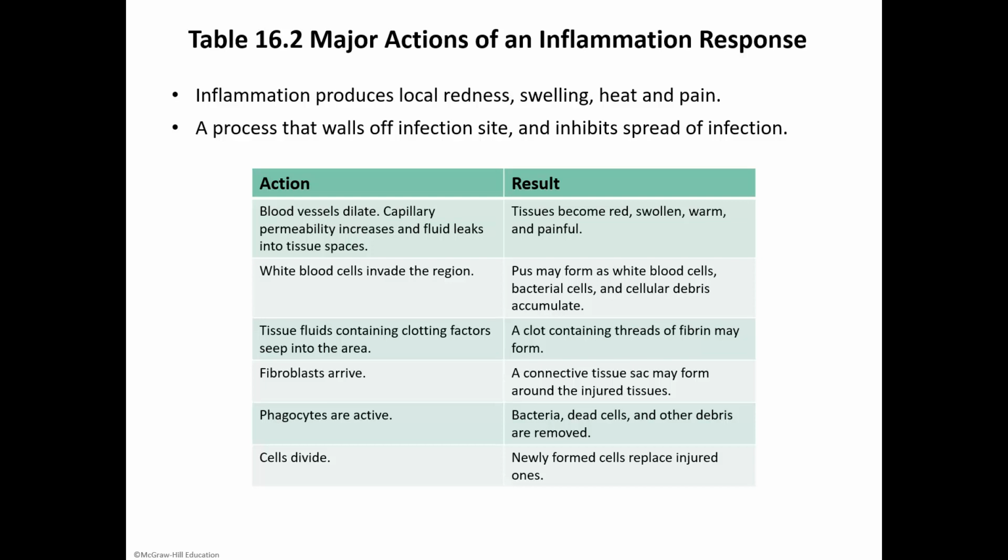There's redness, there's swelling, there's heat, there's pain. Right? It's a process. In this process, your body walls off that infection and inhibits the spread of that infection. Right, so blood vessels dilate, capillary permeability increases, fluid leaks into tissue spaces. That is what inflammation is. Right? The tissues, the result there. Tissues become red, swollen, warm, painful.